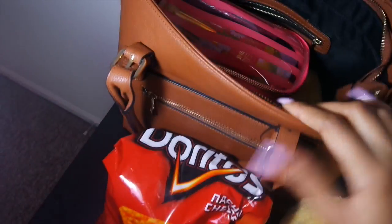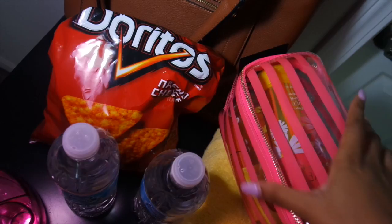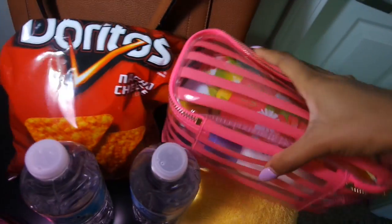And then the last thing I have in here, it's just a cute little bag. I guess you could call it a makeup bag. I just got it from Forever 21. It is so cute.